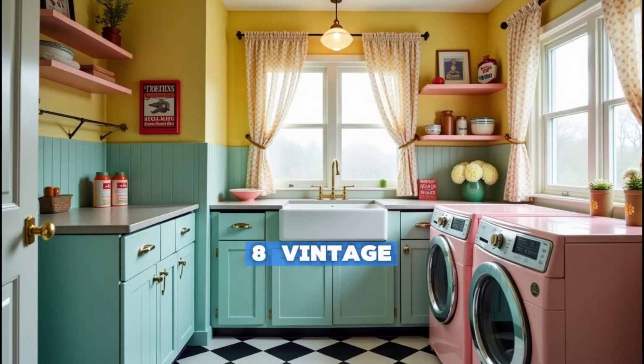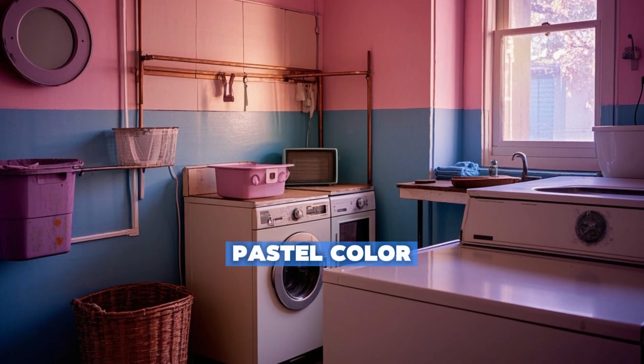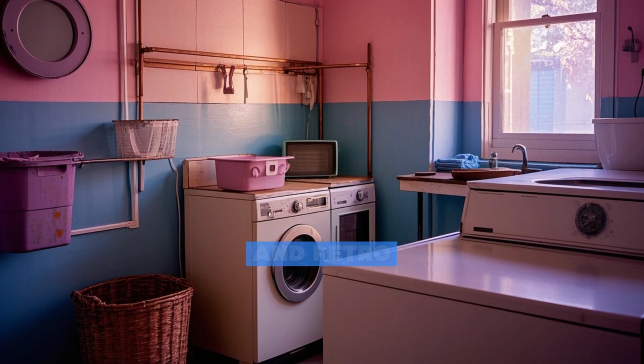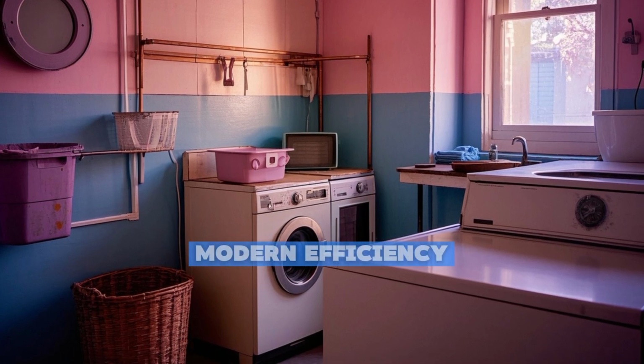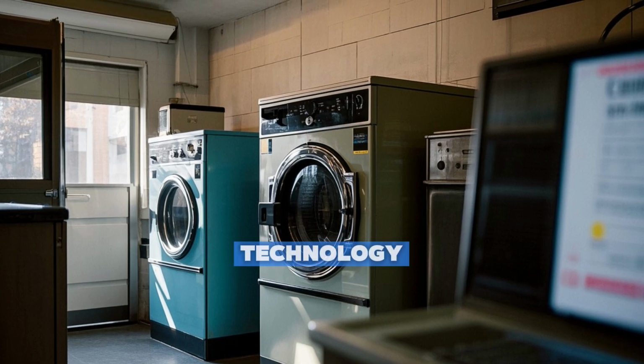8. Vintage Retro Laundry Room. AI recreates nostalgic charm by incorporating pastel color palettes, checkerboard flooring, and retro appliances with modern efficiency. This theme blends old-school aesthetics with today's laundry technology.